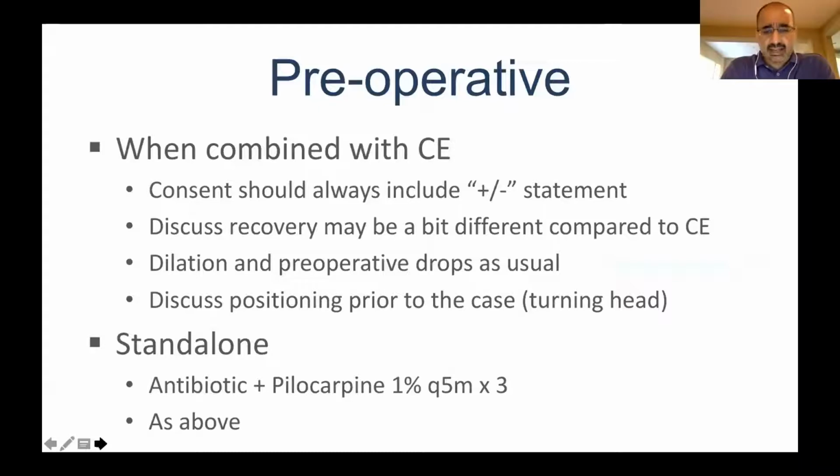You have to rotate the head 45 degrees, rotate the microscope 45 degrees. And it's good to have the patient realize that before going in, because they will sense the commotion happening when the nurses are helping with the microscope or when you're repositioning the head. Having them prepared for that, I think, goes a long way. For standalone, antibiotic plus pilocarpine is really the only difference. So instead of dilating, we add pilocarpine to constrict the pupil, otherwise as above.